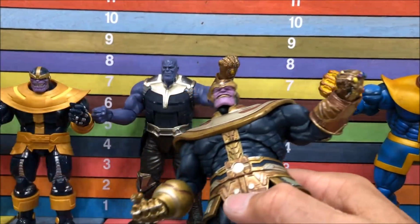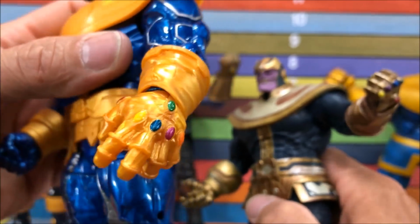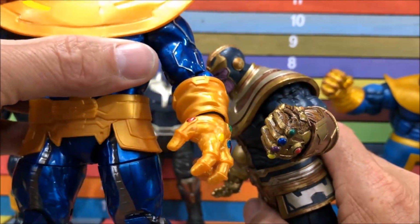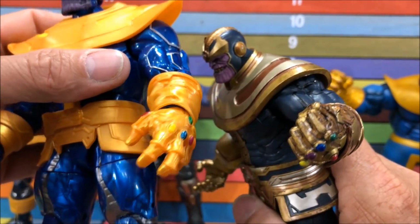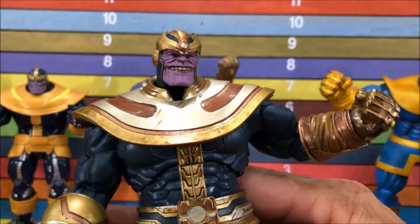While we're doing comparisons, let's go ahead and get this one out. Man, that yellow glove is just so bright. The stones really don't even stand out. And this one has a green stone in the middle. I don't know why they're all over the place as far as changing the stones up on that thing. All right, back to the articulation.